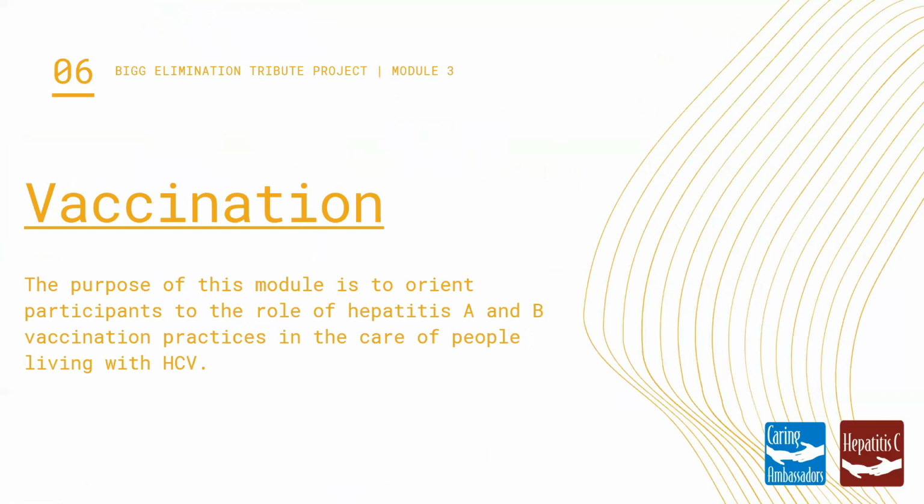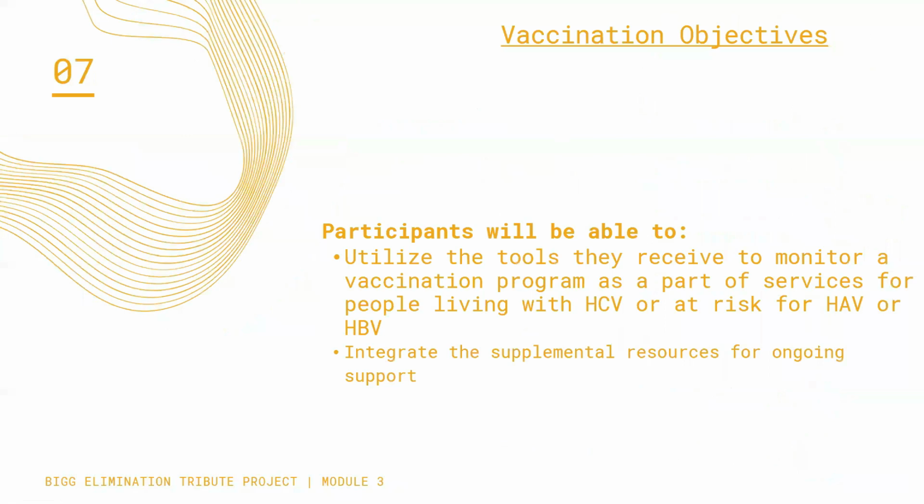The purpose of this module is to orient you to the role of hepatitis A and B vaccination practices, especially in the care of people living with hepatitis C. By the time this module is complete, you will be able to utilize the tools received to monitor your vaccination program as a part of the services that you offer for people living with hepatitis C or at risk for hepatitis A and B. And you will be able to integrate the supplemental resources for ongoing support.